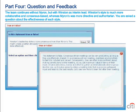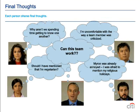So the meeting breaks up, and then what we show, next slide please, is we show what everybody on the team is thinking. Each person shares their thoughts. So, Shruti's upset. She wants to know why aren't we spending time to get to know one another. Myron's very upset because he believes that this team can't work as a team. The other woman says she should have mentioned that she's a vegetarian because now she's upset they're going to go for steaks and she can't eat.